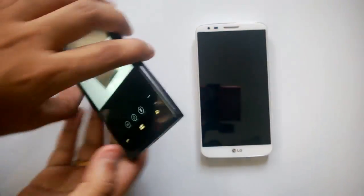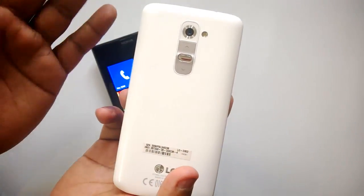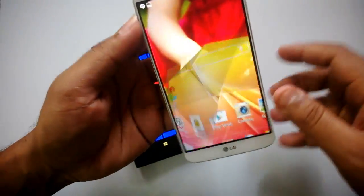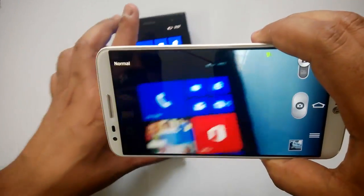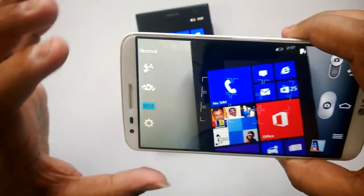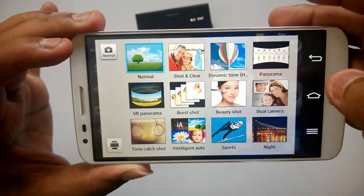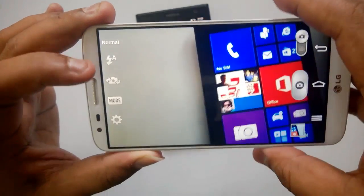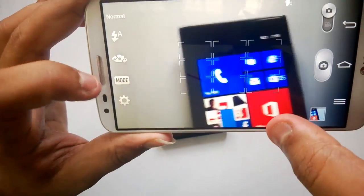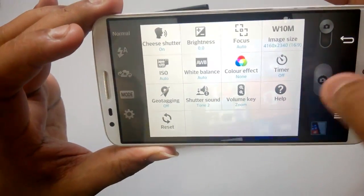Now coming on to the LG, it has a 13 megapixel rear unit with an LED flash. So this camera is pretty similar to what we see in the Samsung phones. The UI is very similar. You can see here there are quite a lot of modes, and the UI is very similar to what you find on a Samsung Galaxy S4 or the Note 3. Then you have this option to change the settings like brightness, focus, ISO, white balance, etc.